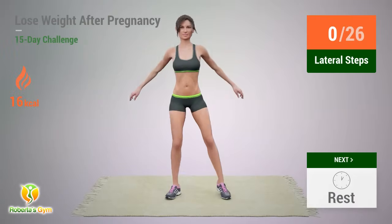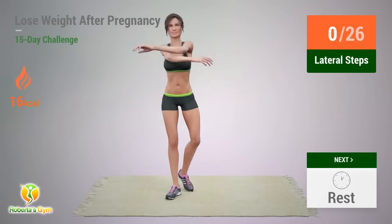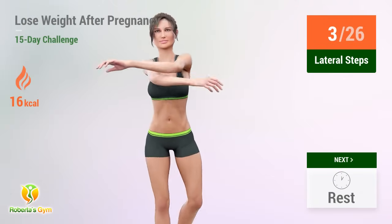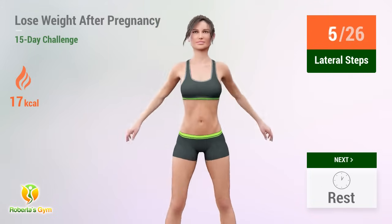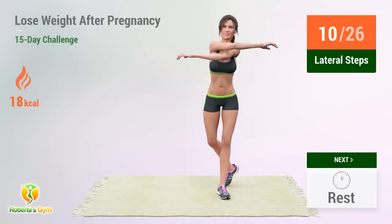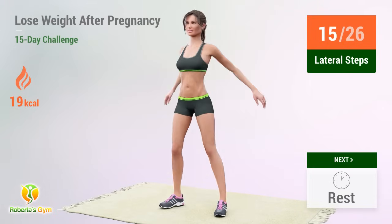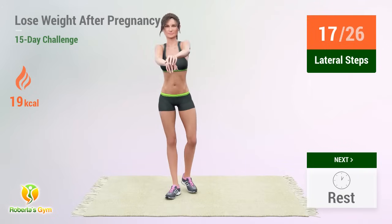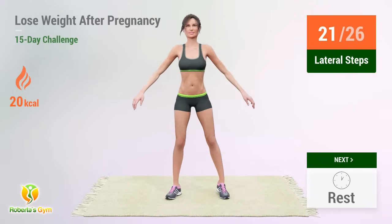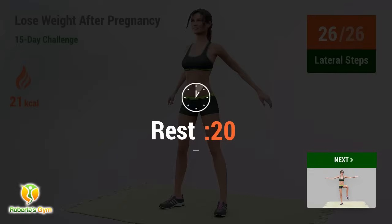Up next, lateral steps. In 5, 4, 3, 2, 1, go. 1, 2, 3, up to 26. Rest time.